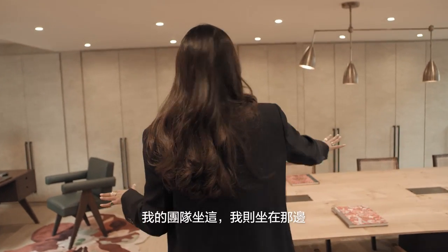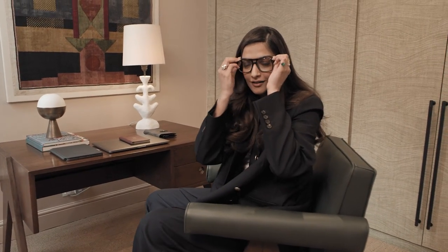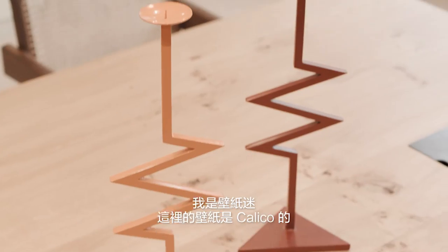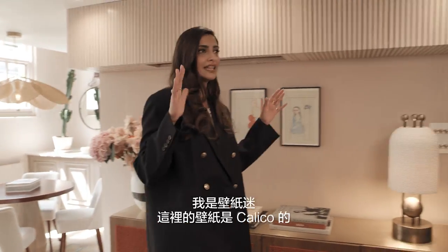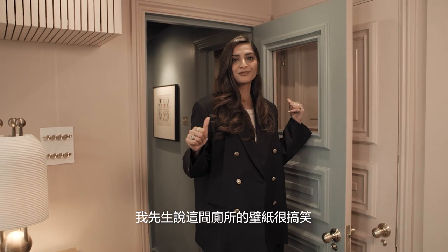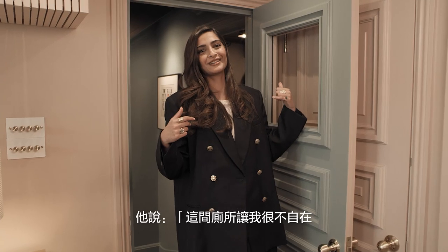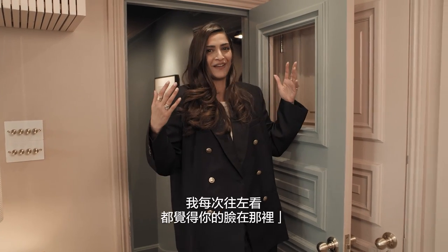So this is my space. This is where my team sits, and that's where I sit on this beautiful table. This is how I usually look when I'm not doing Open Door with AD. I love wallpaper, and the wallpaper in this space is done by Calico. It's all hand painted. The wallpaper in this bathroom, my husband says, is really funny. He's like, it's hard for me to use this restroom because every time I look on the left, I feel like it's your face there.